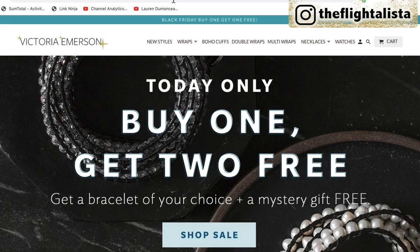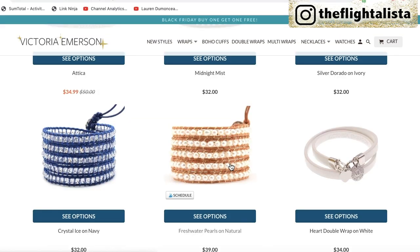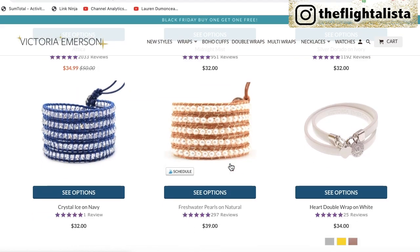I wanted to bring you over to the Victoria Emerson website. So they're having an incredible sale. You buy one and you get 2 free. So one of them you get to pick out and then the other one they're just gonna send to you. So I have 2 bracelets from Victoria Emerson. This one right here, the Freshwater Pearls on Natural. That's one of the bracelets that I have. So it's $39 full price.